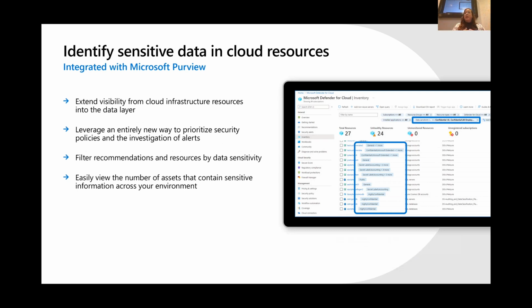And it also pulls in Microsoft Purview data to give you that snapshot. If you're not familiar with Microsoft Purview, Microsoft Purview is our compliance suite of tools. And one of the things that it does is sensitivity labeling. And so within Defender for Cloud, you can actually prioritize your security implementations based on the sensitivity of the data on those different machines. And within Defender for Cloud, you can also get a snapshot of what machines have sensitive data and how many you have, how much sensitive data is on certain machines. So you can then build upon your security of your network using that information.